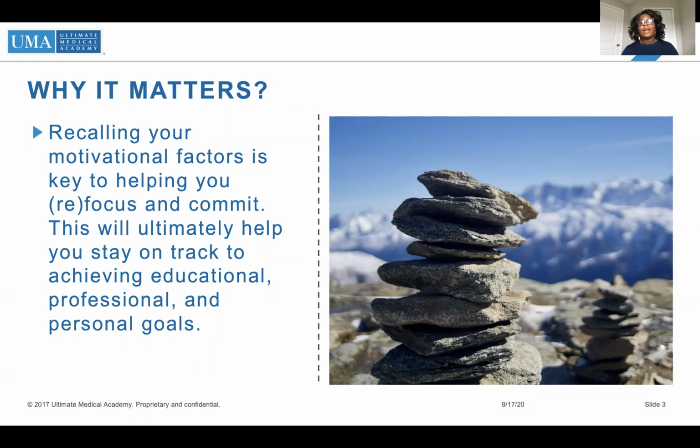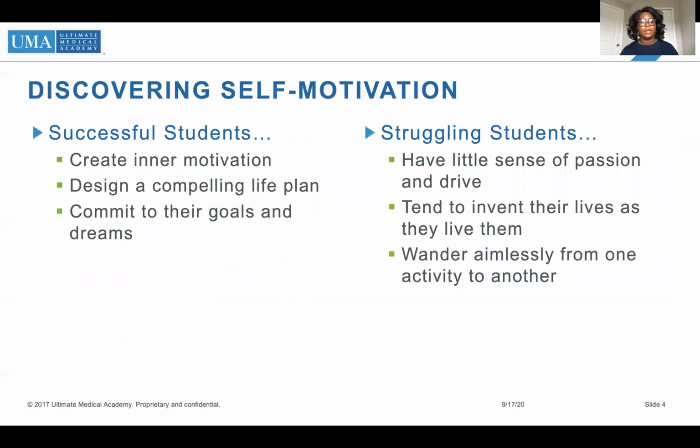So the reason why we focus on our motivational factors is because we want to stay on track to achieve our educational, professional, and personal goals. And sometimes just asking yourself, why am I doing this, is enough to help us recommit and refocus to the things that we're called to.